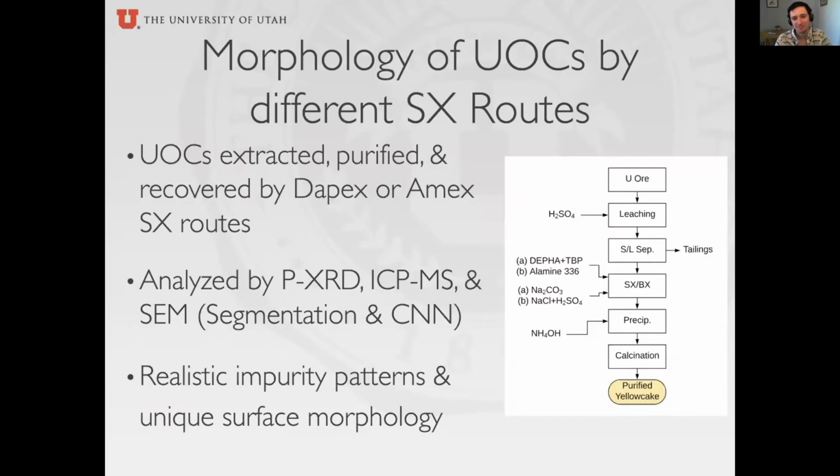Next slide, please. And now getting into some of my work, my first project here, I was looking at the morphology of uranium ore concentrates, or UOCs, that were produced by different solvent extraction routes. And what made this project unique is that I was starting from an actual uranium ore. I leached out the uranium by sulfuric acid leaching, and then purified by 2 different solvent extraction routes that are representative of what you'd see in an industrial milling process.